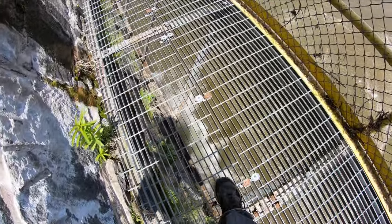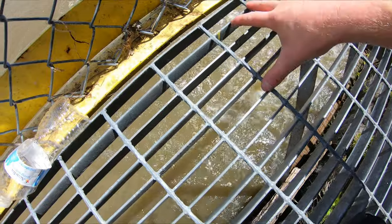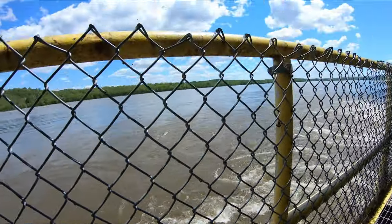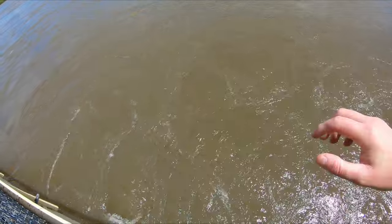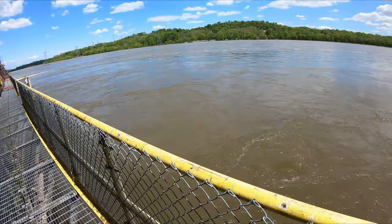Right here, you can see the main boil right there. Five minutes ago, this was not doing this. So they must have turned on these turbines. Maybe they turned on all of them, I don't know. Let's see how far we can go and then we'll work our way back. It looks like these are starting to move too. Maybe this is idling, I guess. I don't know. It's vibrating like crazy though.